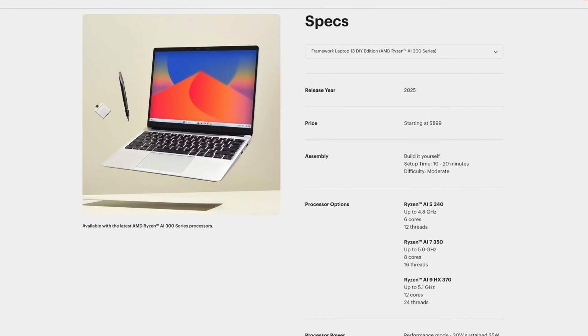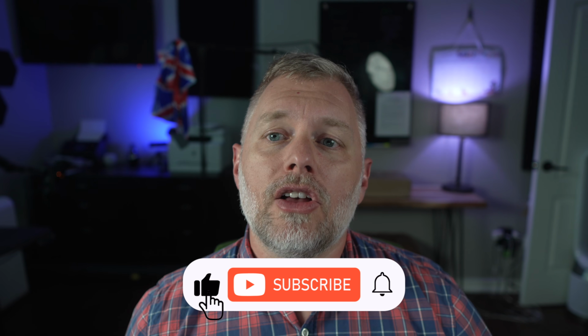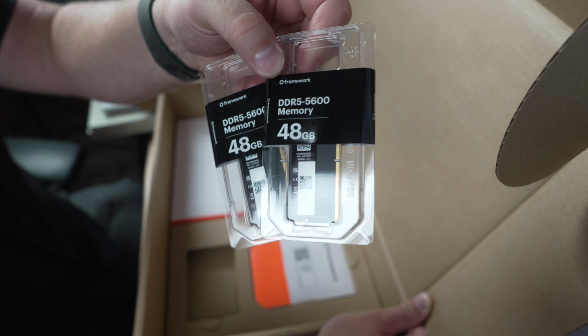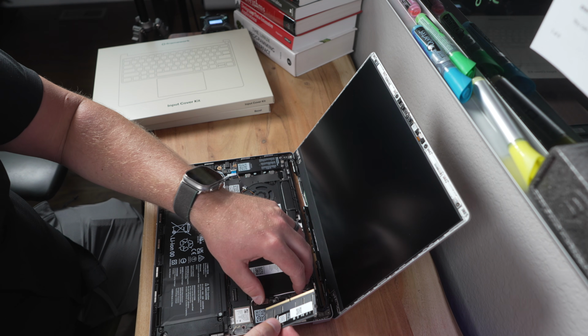I spec'd my model out with the HX370 version, which is 12 cores, 24 threads, and they boost up to 5.1 gigahertz. It also has an NPU that provides 50 tops, and the integrated graphics is an AMD 890M, which has 16 cores. For RAM, I picked 96 gigabytes of DDR5 5600, and it's not soldered to the motherboard, so you can replace that or upgrade it later if you're looking for that.